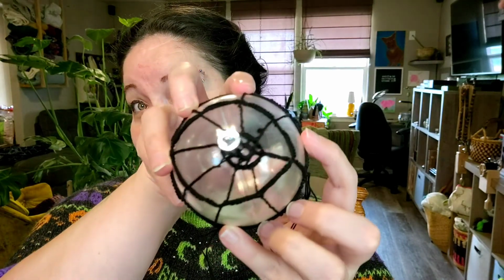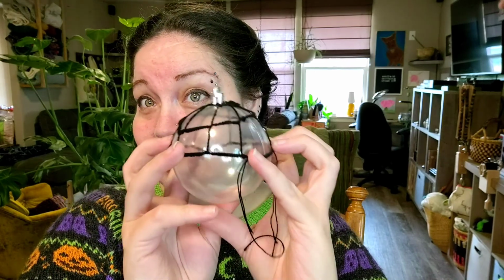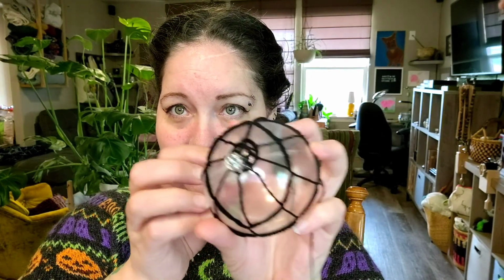It didn't work very well. I was trying to do a spider web because I couldn't find a pattern for a spider web that I liked. And the only way I can show this to you is I have put it over an ornament. It looks like a spider web on this ornament, but I was trying to do it flat, and it is a very curved spider web. So I've got a little bit more to learn before I can just freeform tat. But this will be cool to hang on my Christmas tree, a cool little spider web ornament.